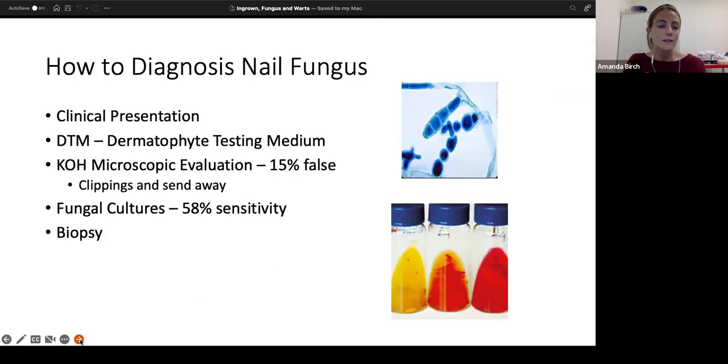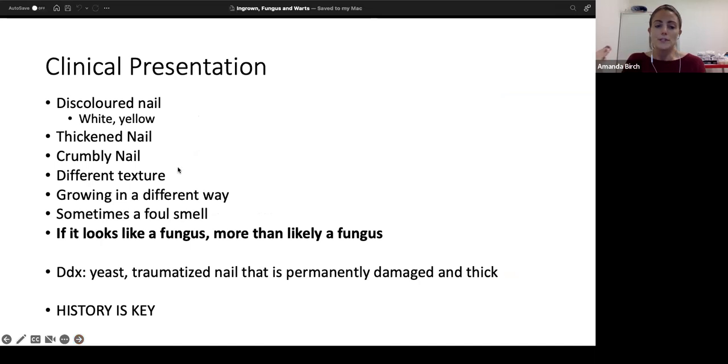So, clinical presentation. We saw a huge amount of different clinical presentations with the picture earlier. Typical ones are: is it discolored? Is it yellow? Is it white? If the top of your nail is a little discolored, or even the sides, sometimes that can just be the nails lifted up just a little bit. It's when it starts to display the weird patterns, going down your nail, not growing out with your nail. That's when you want to be a little bit concerned.